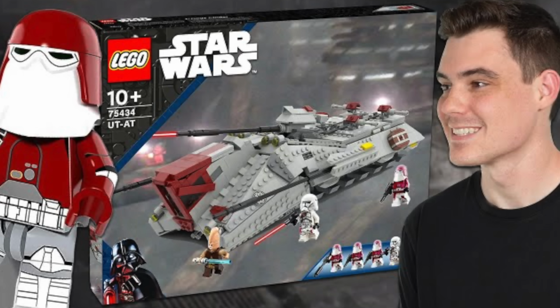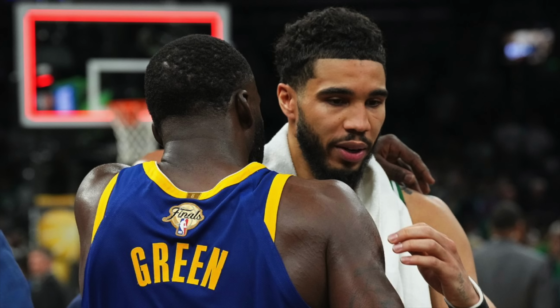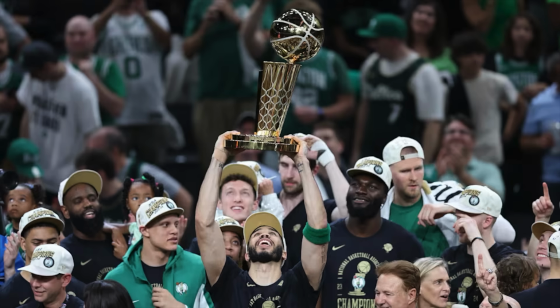The short answer, I think, is no. If there was going to be a set, maybe it would be a UT-AT with Galactic Marines, Ki-Adi-Mundi, and Commander Bakara, especially after what LEGO is apparently going to do this summer and butcher that opportunity, in a way. I feel like when the Celtics lost the 2022 finals and then won the 2024 finals and all the other playoff losses before that, it makes the win feel better.